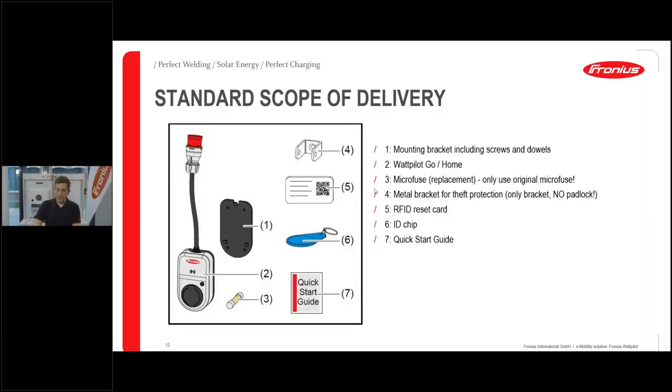Okay, then with the standard scope of delivery, there also comes the quick start guide. With our quick start guide, we have the possibility of a very easy installation and commissioning process within one card. Here you can see the whole installation process. You can see the whole commissioning process via the Fronius Wattpilot app. And you see the installation process is very easy.